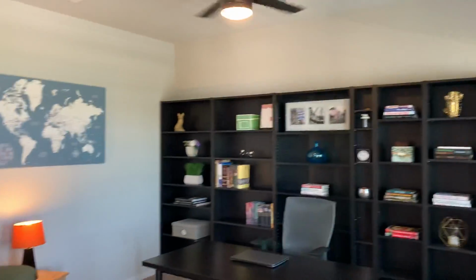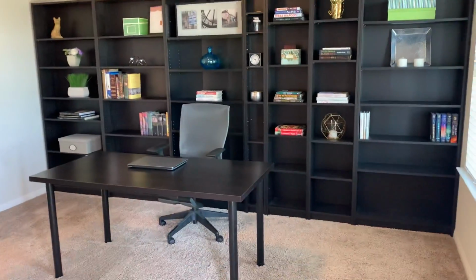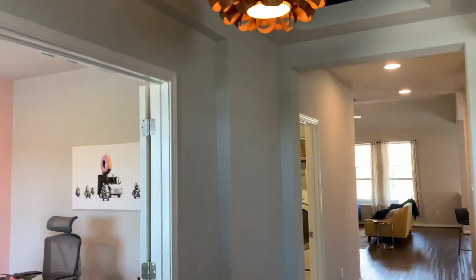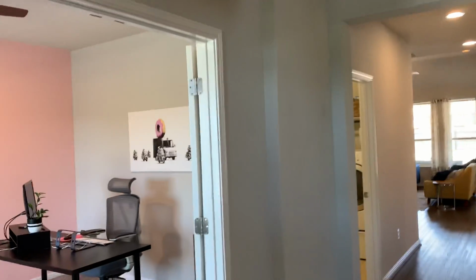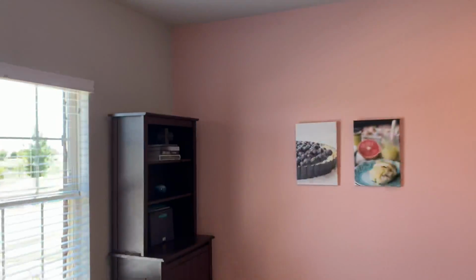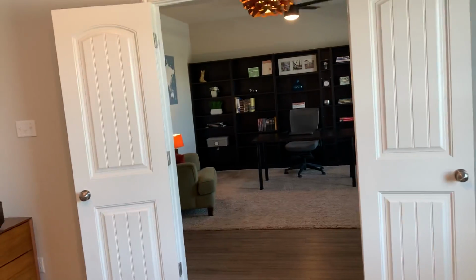Enter here, this nice open office space, ceiling fan. This is a Cal Atlantic home. Well, you got the two office spaces here. This one with the doors. That could be a formal dining if you'd like.